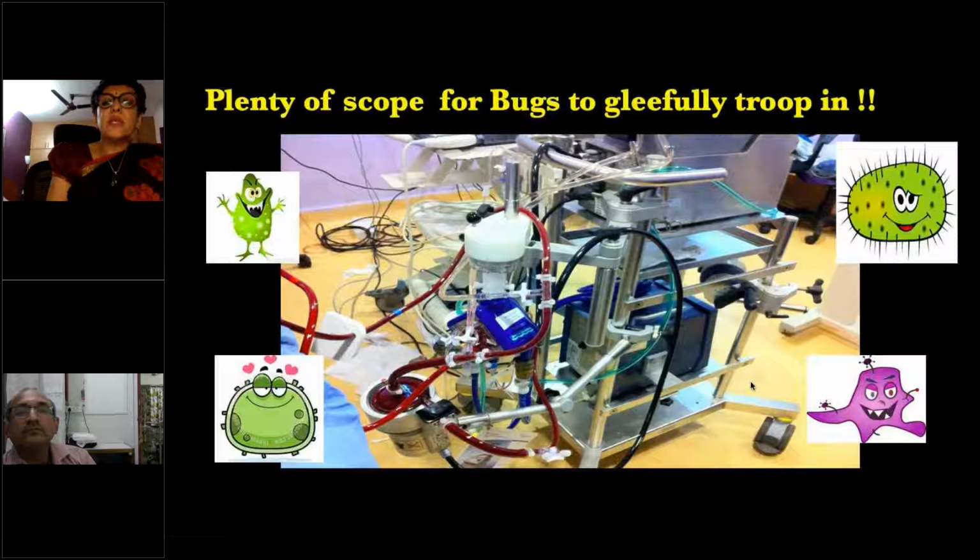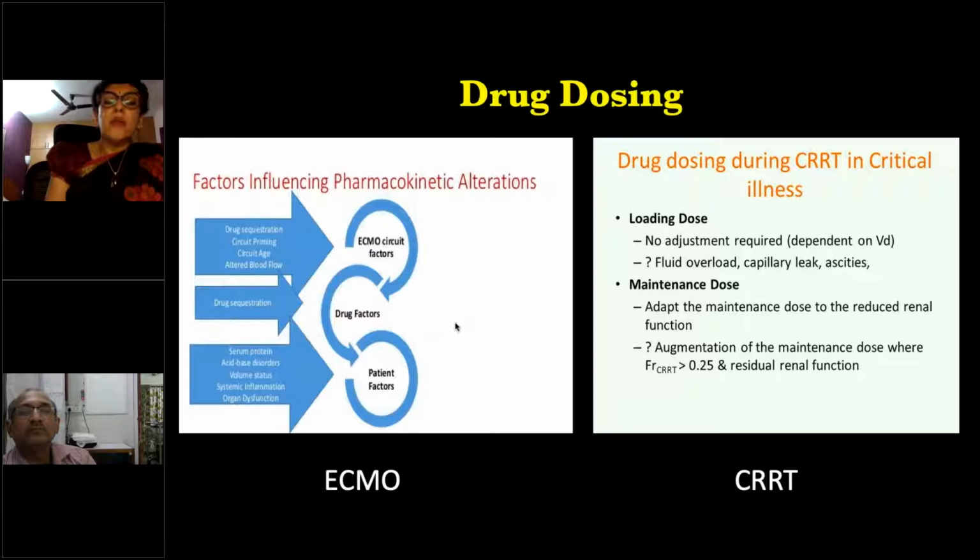So what about drug dosing? Because there's a lot of sequestration in the ECMO circuit, a lot of blood is extracorporeal, the volume of distribution is high in these critically ill patients. So even once you've instituted CRRT and taken care of your renal failure, it is prudent to give the loading dose, and it's prudent to give the full maintenance dose also, because you don't know how much of it is outside in the circuits and all their tubings, and how much is with the patient. So I would advise definitely full loading and also maintenance doses.